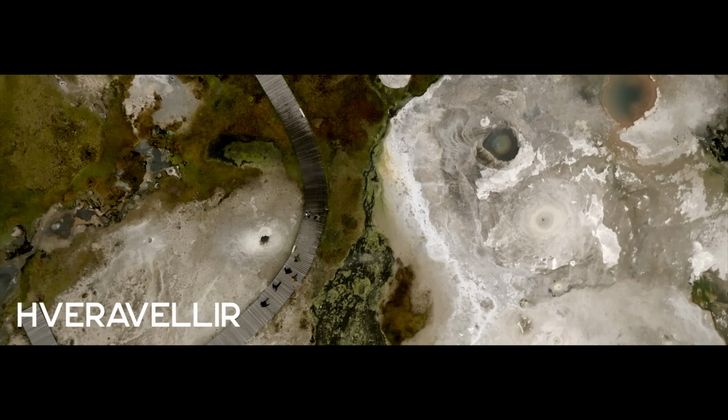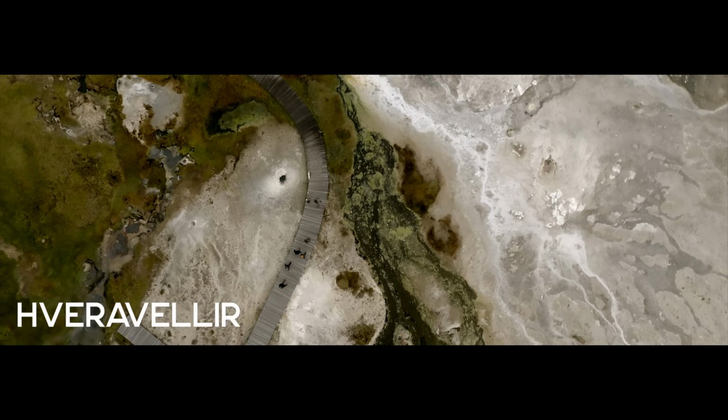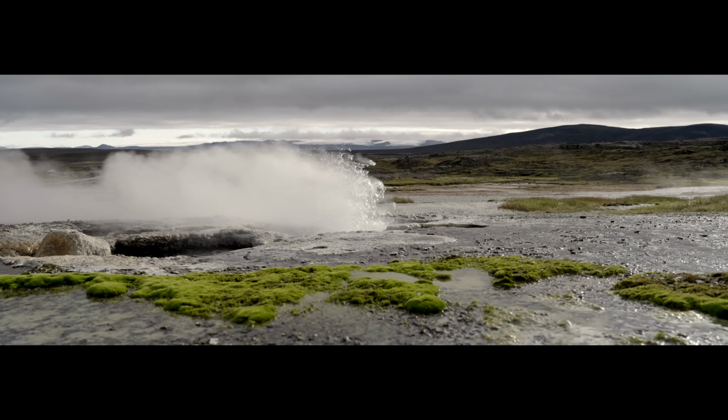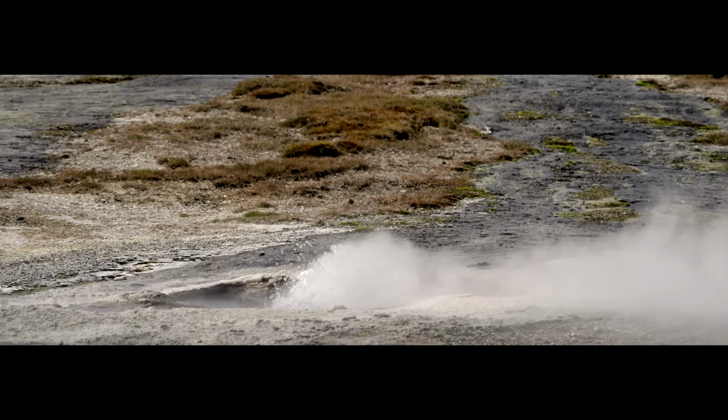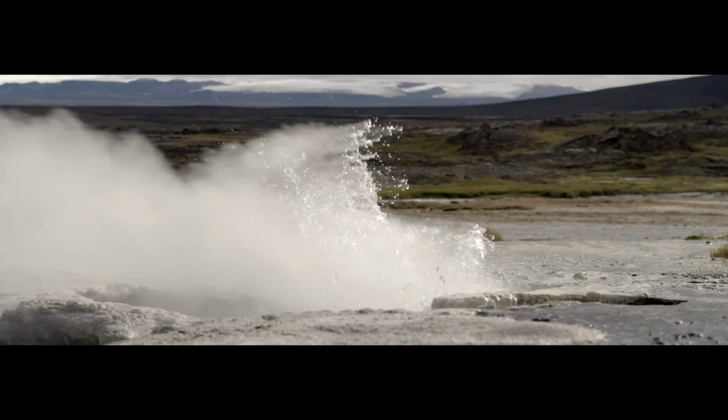We are camped at Havaravallur, a beautiful geothermal hotspot and nature reserve connecting the north and south of Iceland. This highland section features boiling and spurting hot pools, which reminds us of a place much closer to home with similar hotspots, Yellowstone National Park.